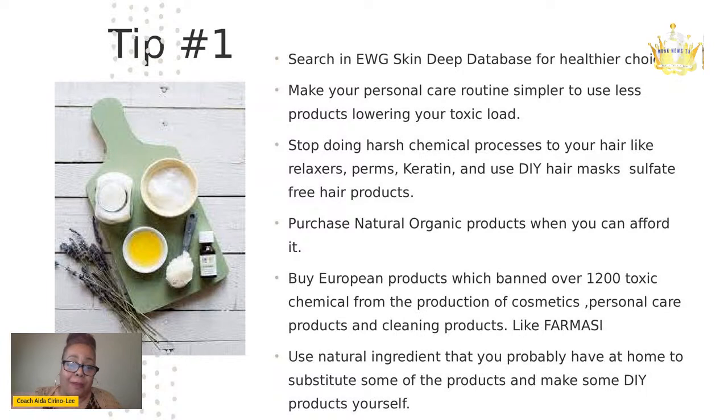Love what the Lord gave you. If the Lord gave you curly hair, it's for a reason. And there's nothing more beautiful than curly hair, because curly hair is very versatile. If you want it straight, you can just blow it out and flat iron it a little bit and that's it. But you don't have to put all those chemicals in your hair. The same thing goes for perms and keratin treatments. Instead of doing that, do some DIY masks. Like, for example, when I want to moisturize my dry hair, this is what I do.